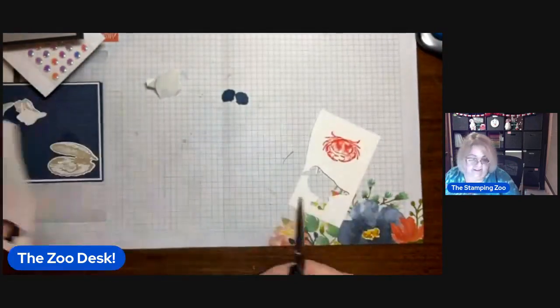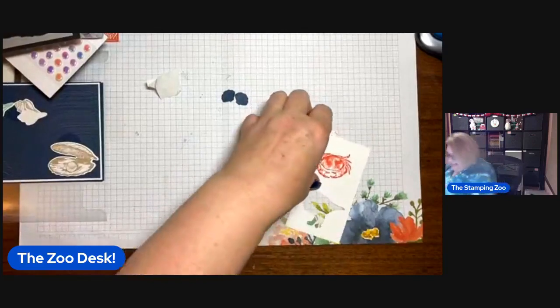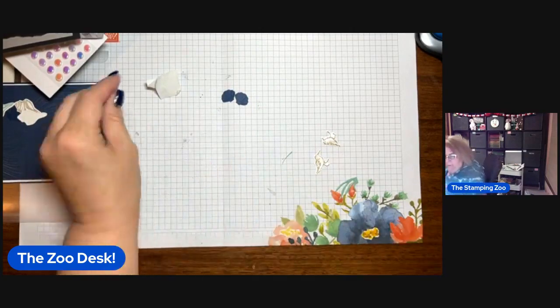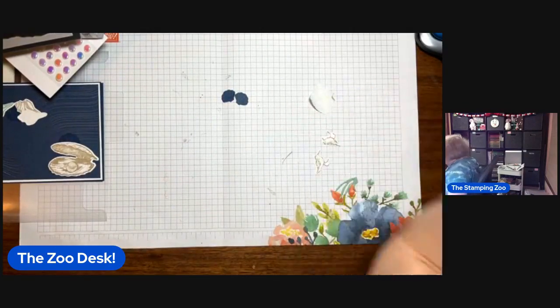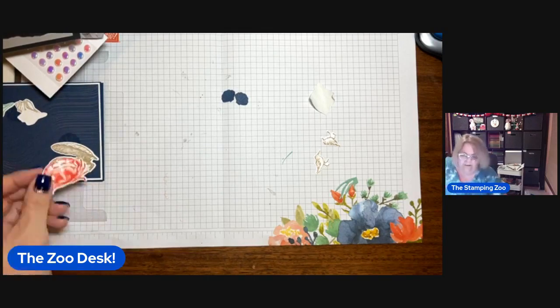Okay, I'm going to cut this guy out and then die cut him. He is so cute. I think I can do it without my tape. No, what am I thinking? I cannot do it without my tape. Okay. Oh, wow. I love navy, white, and then some sort of red. I could make all sorts of cards that just have this one red crab on it. Wow, that is so fun.